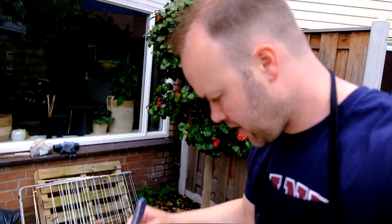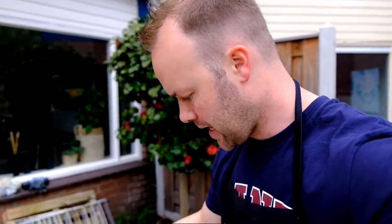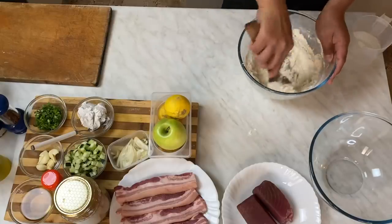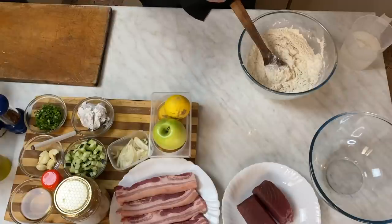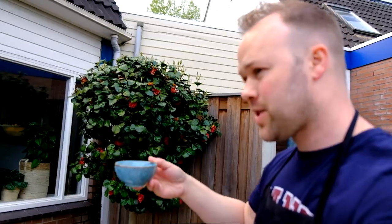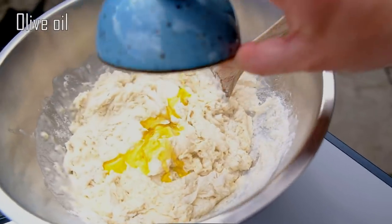Okay, so we're gonna mix the flour, the yeast, and the water. I'm just stirring it a little bit. So this is for the tortillas, right? Yes, for the tortilla. Now once it's a little bit incorporated, we can add a little bit of olive oil and then the salt. Okay. So I have the 2 tablespoons of olive oil here. That you said 2 tablespoons, right? Yes, yes. We'll add that.